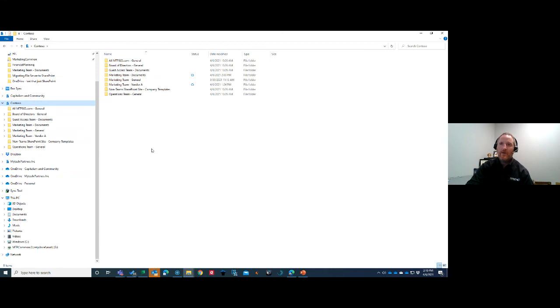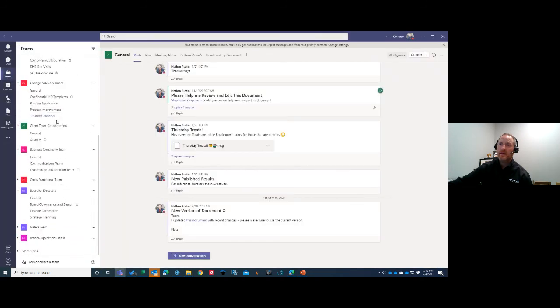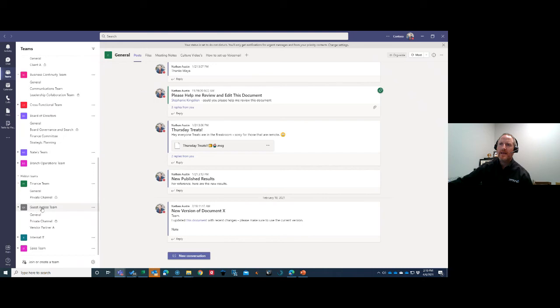Maybe it could also be, depending on how you use Teams, you can actually share, for instance, we do have it set up, and I wonder if I can show this. We actually have a demo in Teams that's like a board of directors team, or I think I have a guest team here somewhere. Yeah, guest access team. So maybe I'm invited as a guest to another organization, and they've allowed me to sync documents because maybe I'm collaborating with them on a project as an external vendor or something like that. And then that project's over. Okay, well, maybe I don't want to sync that anymore.